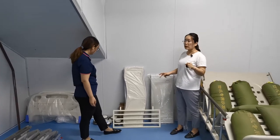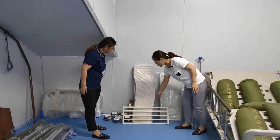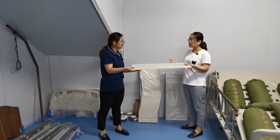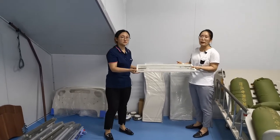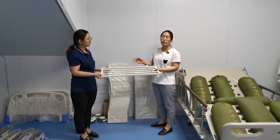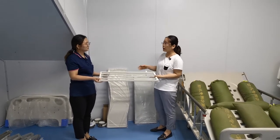It is for the ABS side rail bed. What's this? This one is the shoe shelf. It can be removed for the one crank bed and two crank bed. And for the three function bed and five function bed, there will be a welded shoe shelf.